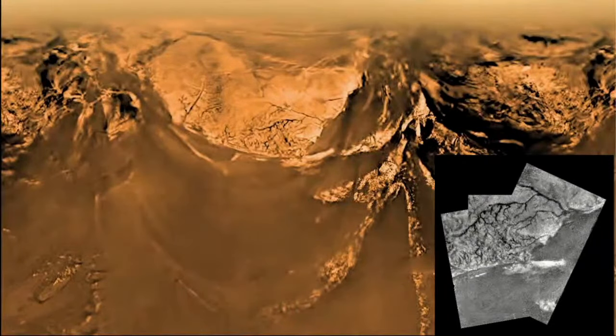And then in the lower right, you see a little more magnified image of the surface in black and white here. Clearly, you see the rivers. You can see the darker area on the bottom. That's a hydrocarbon lake. And these little puffy things here are methane clouds in the troposphere.